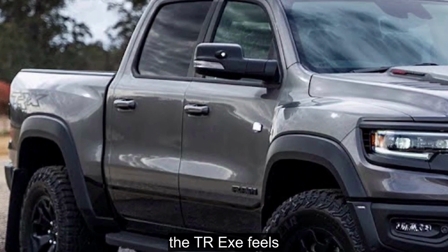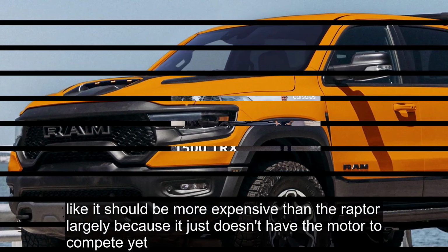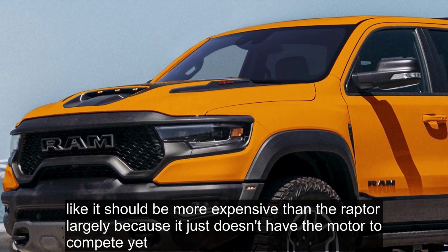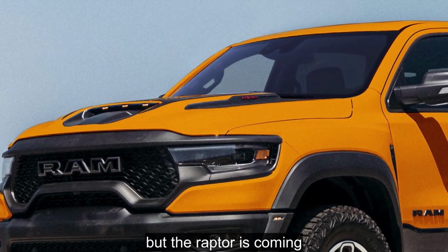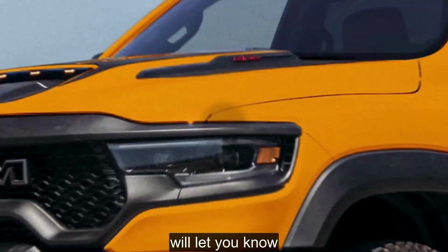The TRX feels like it should be more expensive than the Raptor largely because it just doesn't have the motor to compete. Yet. But the Raptor R is coming. And as soon as we know more, we'll let you know.